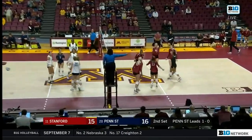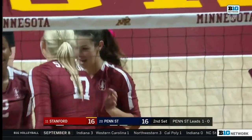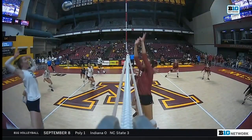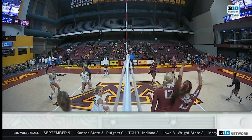That's a no from Elia Rubin. Just destroyed the plans of Allie Holland. No coverage is going to get that ball when it's going straight down. Check out how far she gets over the net, turns those hands into the court to put that straight down.